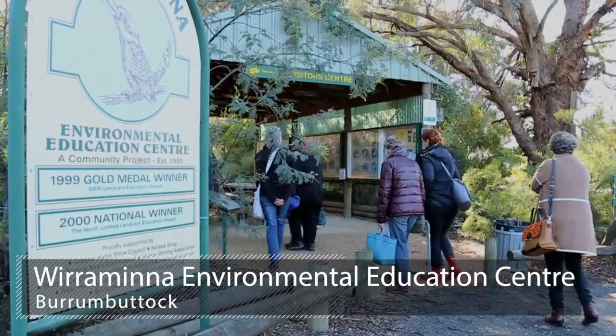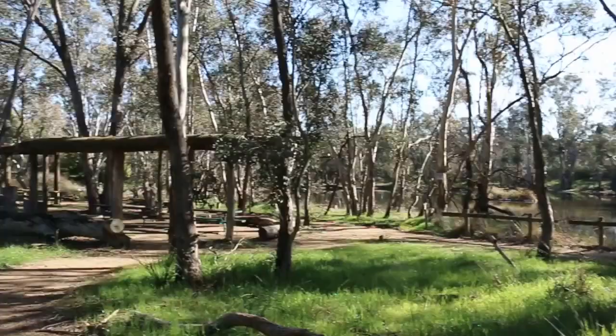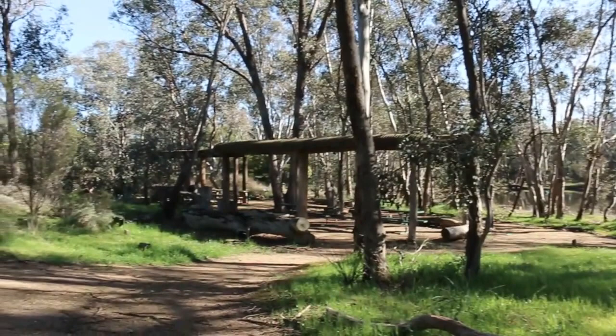Come out to Burrumbuttik, to the Wirramin Environmental Education Centre. It's just such a great area. There's plants, there's birds, there's flora, fauna, everything here at our fingertips.